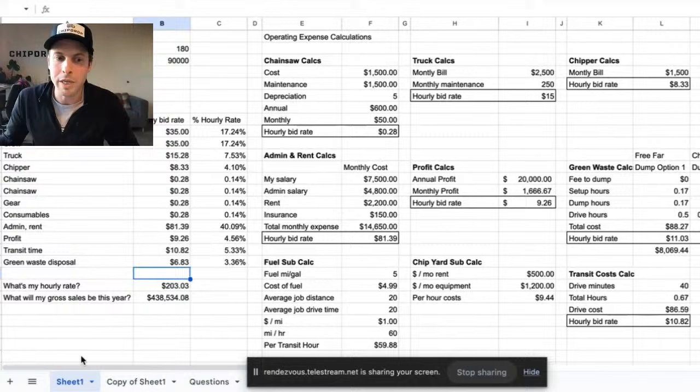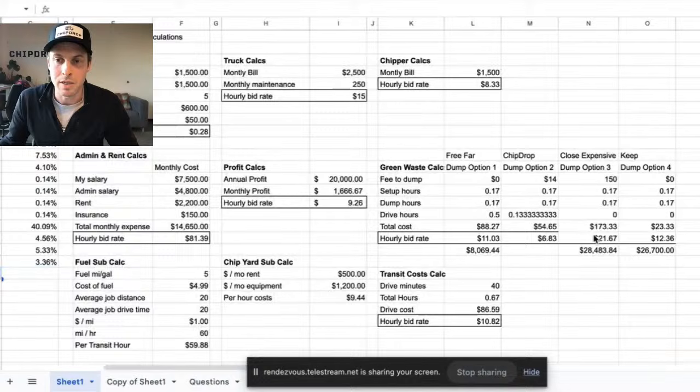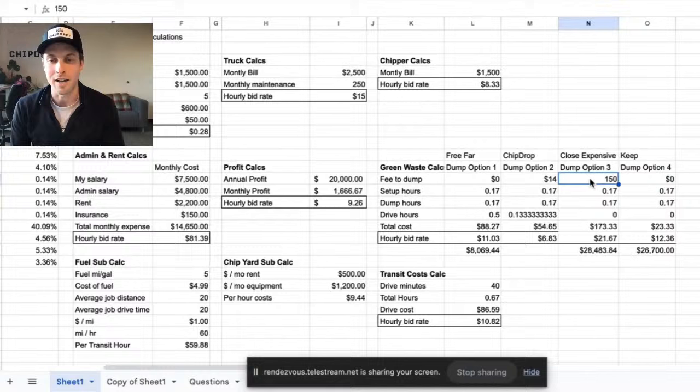This was actually really interesting to me. So I did two other options. One was an expensive drop site. And in some cities, spending $150 to empty your truck is not unheard of. In Portland, I think it's close to that in some spots. And in California, I think they're paying well over that, maybe double that. So this is not a crazy number for some crews, but what did that actually amount to?